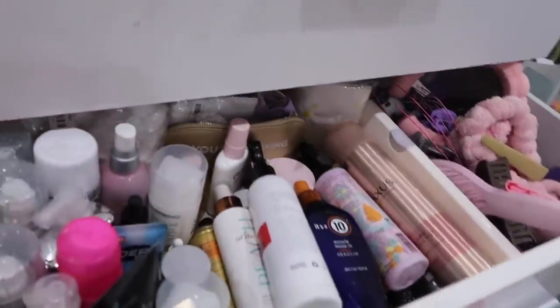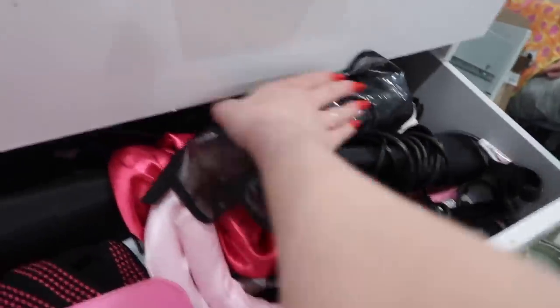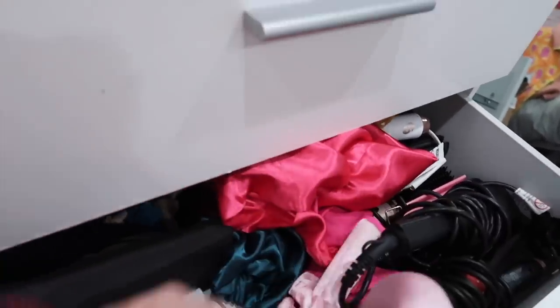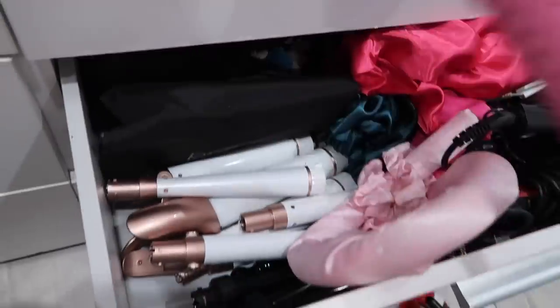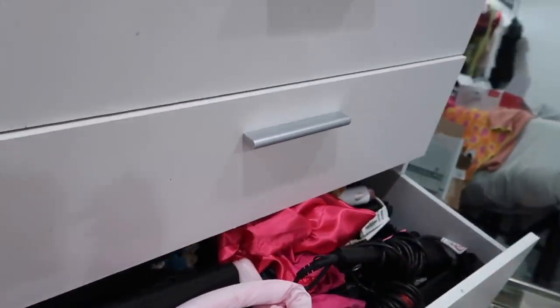I organized my drawers, so my hair stuff, then I have hair clips and hair brushes in here. I'm really proud of this drawer. It's pretty organized. And then this one as well, I finally have, well, this kind of ruins it, but I have all of my hair tools finally all over here. This just does not look organized, but I promise you guys it's organized. And then all my wands right here. So yeah, I'm really happy about these drawers.